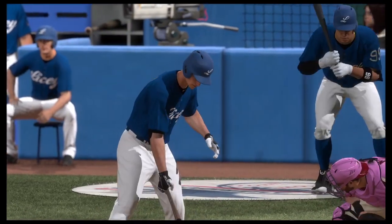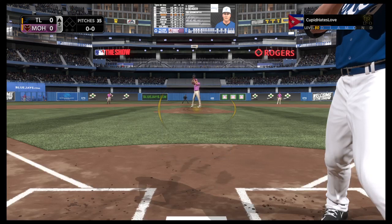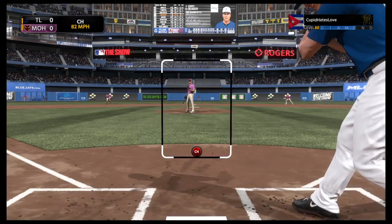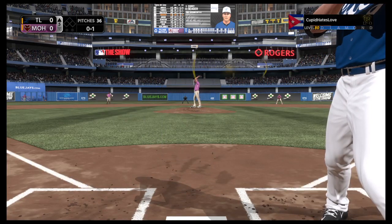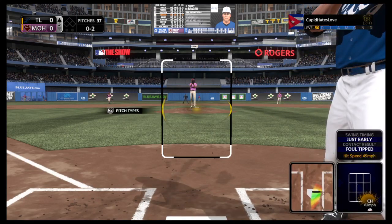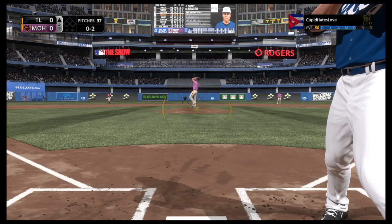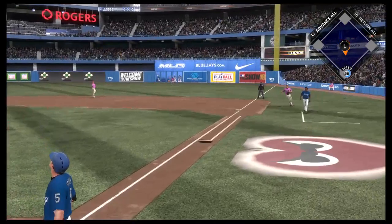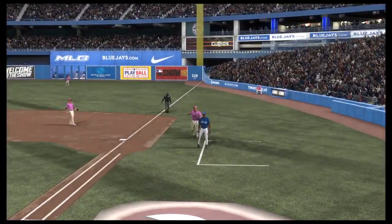So here's the cleanup hitter, Corey Seager. He'll look to get something going here in this scoreless ball game. Corey Seager. And that changeup makes him jump, a swing and a miss. Popped him up. Davis waits on it. 1 away.